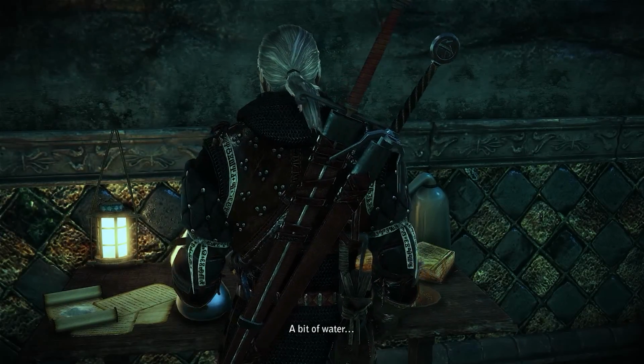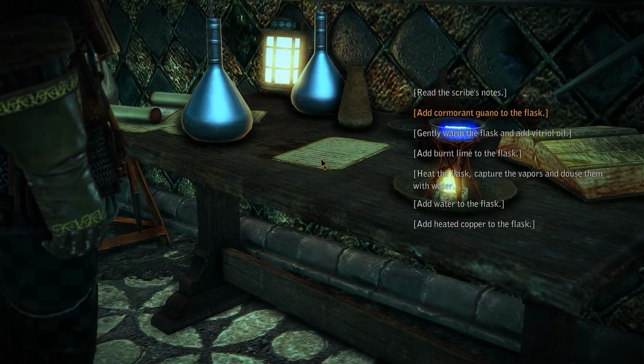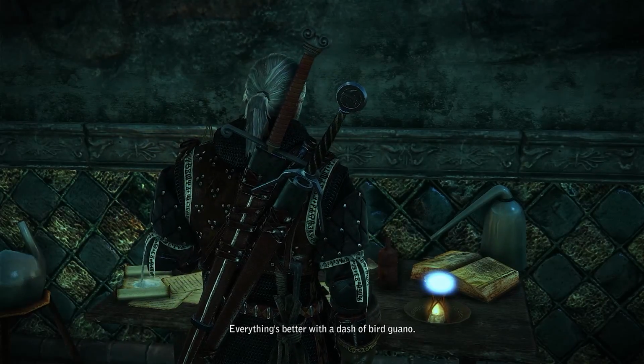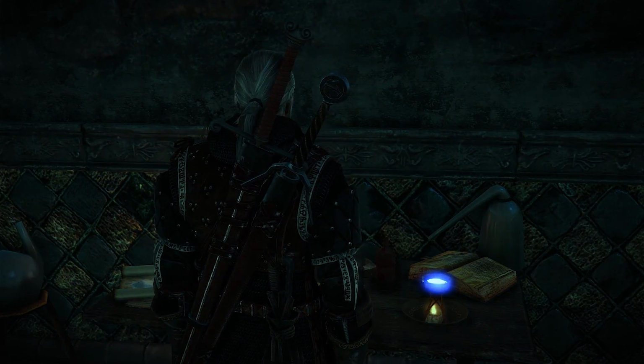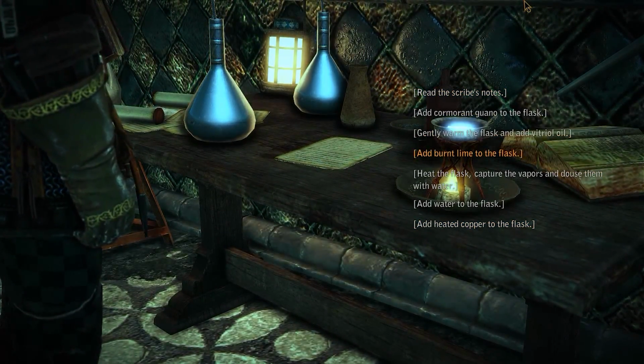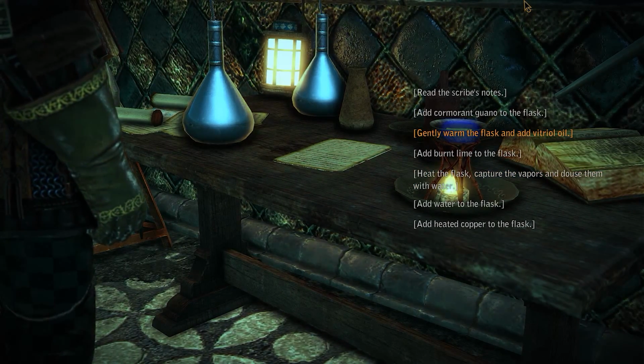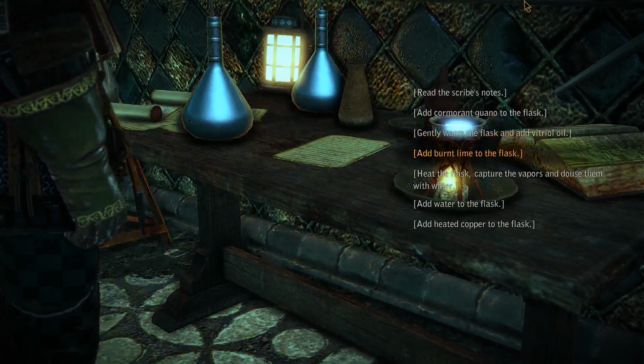A bit of water. Please work, please work. I know the third step is always guano. Wouldn't make sense if it wasn't. Better with a dash of burnt. Now, here's the last part that's scaring me. I don't know. I think I figured this out. I just don't know which one it is. It could be this or this.